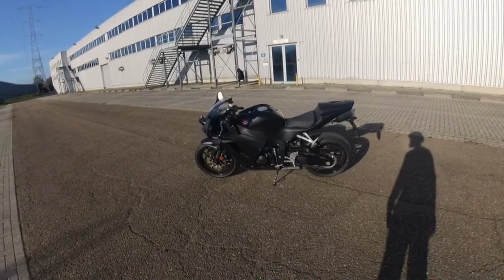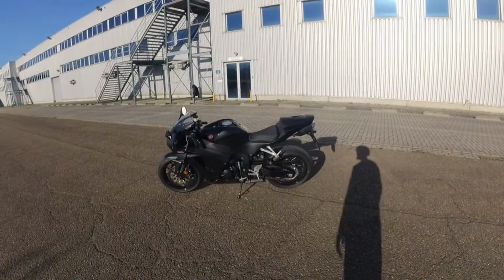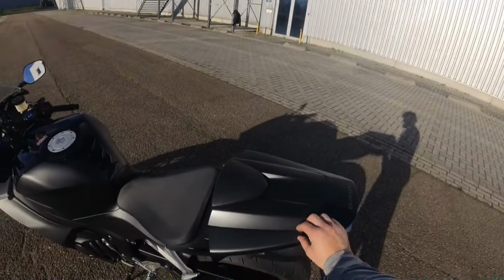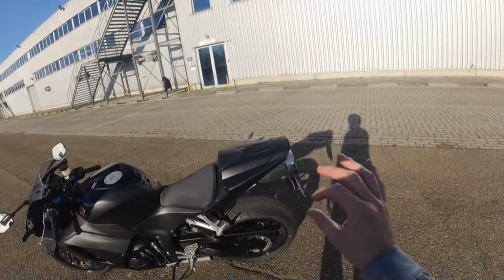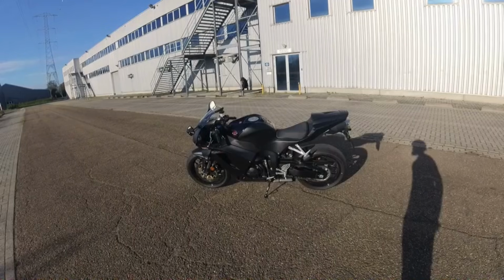I'm going to have maybe 2 or 3 passengers in a season, so not a lot, and it just looks better this way, and it fits better as well. The other one, the passenger one, has a little bit more spacing in between, which I don't like. And this one fits really neatly. It shouldn't be an option in my opinion, it should come stock with the bike, but that's just me.